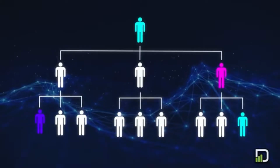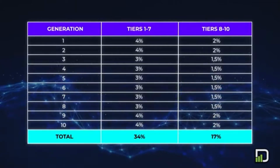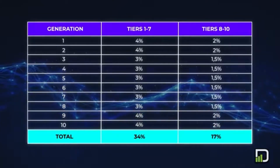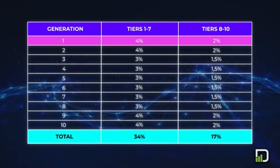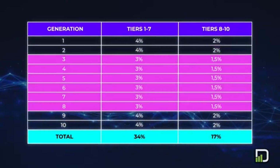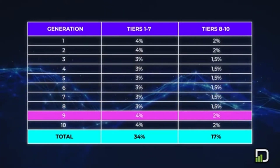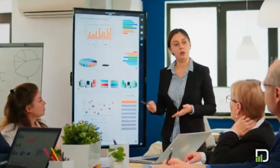Each matrix for tiers 1 to 7 pays out up to 34% of each contribution, and each matrix for tiers 8 to 10 pays out up to 17%. As follows: Generation 1, 4% on tiers 1 to 7 and 2% for tiers 8 to 10. Generation 2, 4% and 2%. Generation 3 to 8, 3% and 1.5%. Generation 9, 4% and 2%. Generation 10, 4% and 2%. This means that on any contribution made from someone in that generation of your matrix, you can qualify to earn the percentage bonus for that generation.